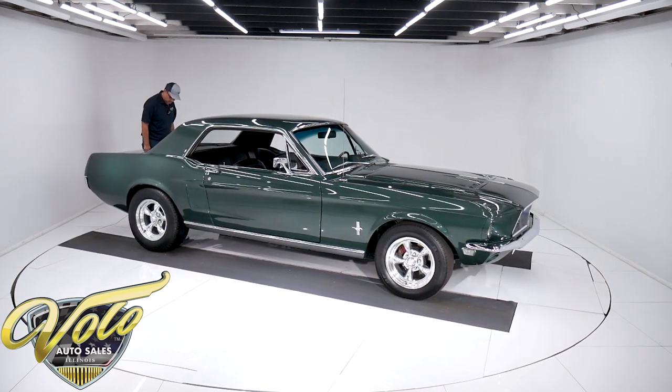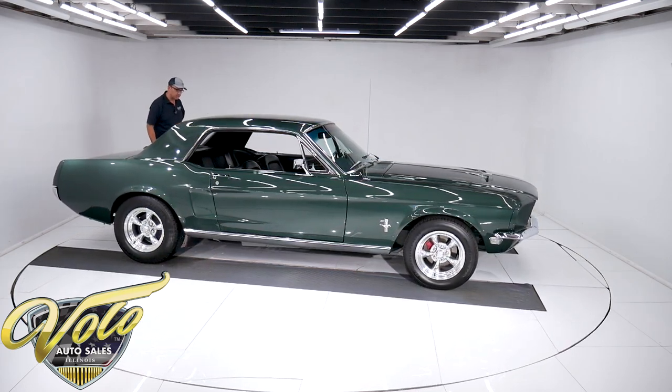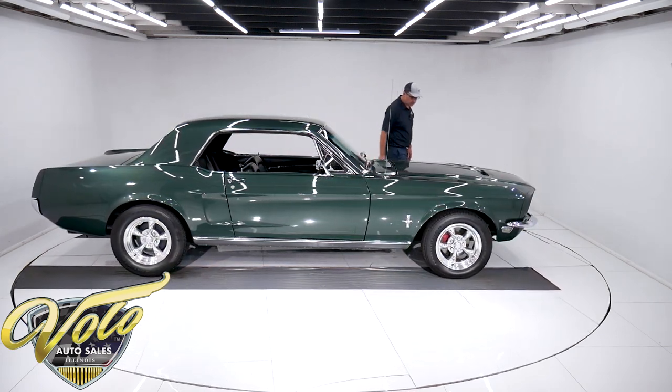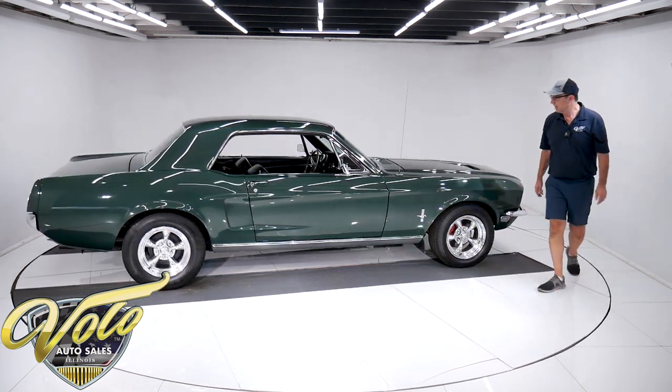Across the trunk looks really good. Same thing behind this tire, there's some chips. A few chips on this door, on the edge of the door. But the car shows beautifully.